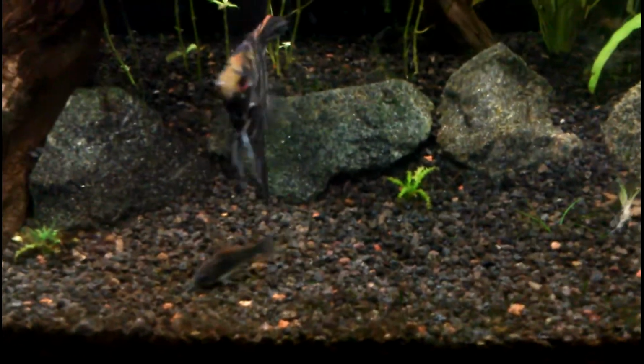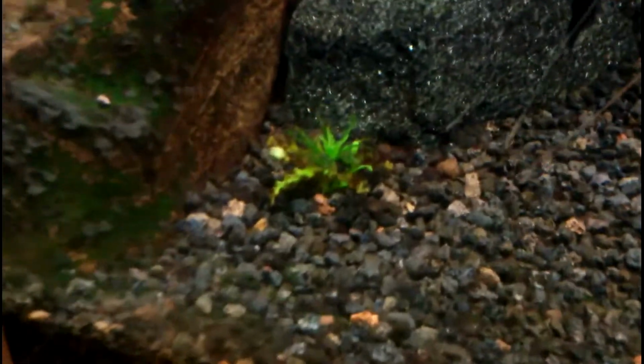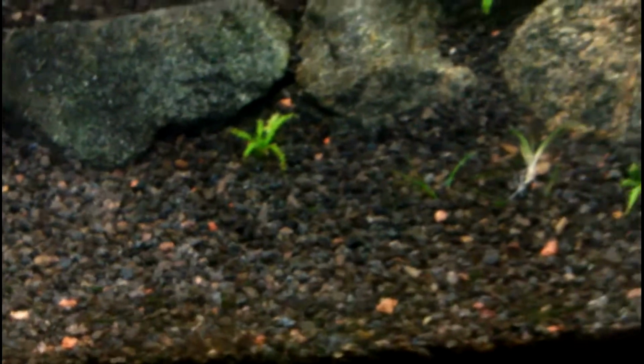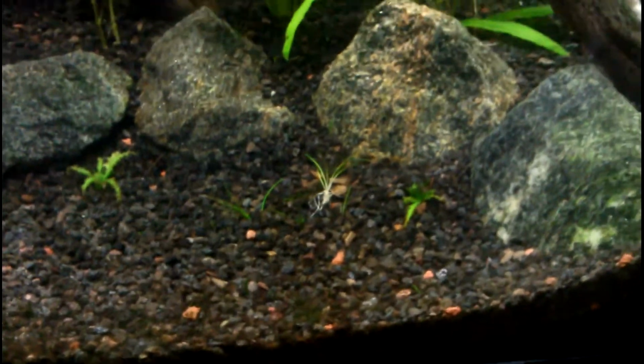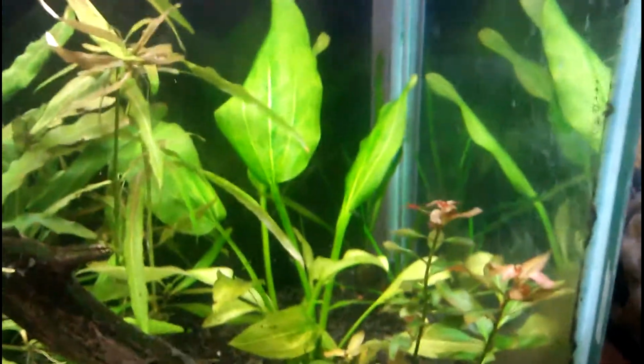But I'm going to clean that up, replant some of this dwarf hair grass. I'm about to give up on dwarf hair grass. I wouldn't mind all this being star grass right here. I got to see if I can get this going. If I do, hopefully it gets going good enough where I could start spreading it around a bit. I guess a little patience is what it takes, but so far it's doing good.